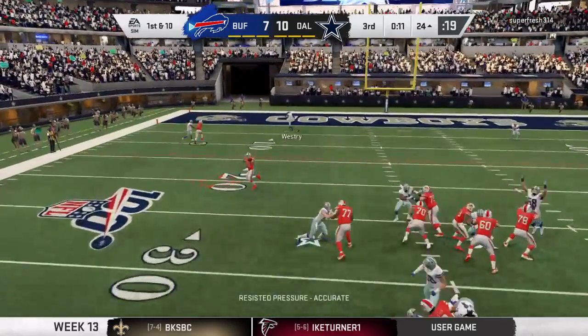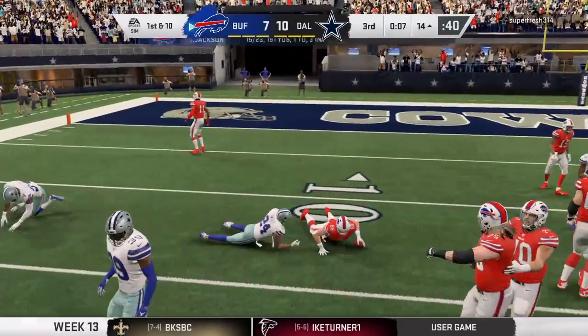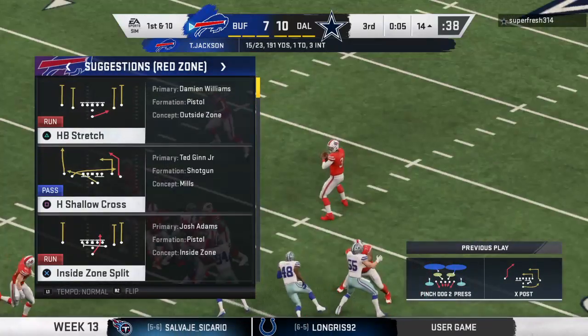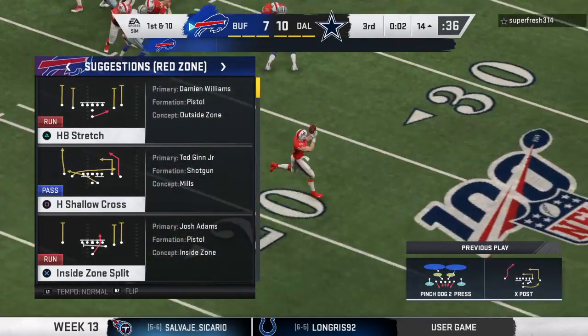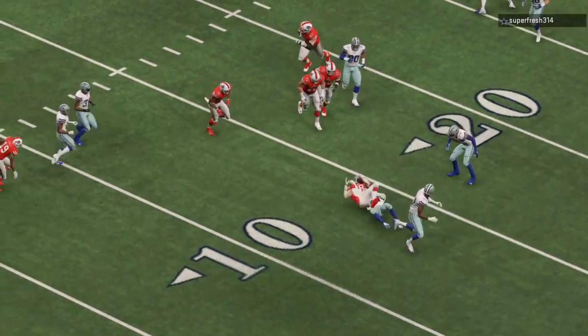Jackson from the shotgun. Finding Knox there, complete. And they'll work it inside the 15-yard line before it's all said and done. 11 more yards that go around, a first down as well. 5th catch of the game for him there.